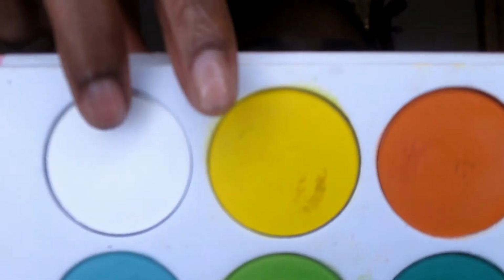Next I want to hit pan in 2 shadows in my Sugar Pill palette. I talked about this in that collection video, and I want to hit pan in these two shadows. This one is Taco and this one is Buttercup Cake. These are my favorite white and yellow shades that I have in my collection.